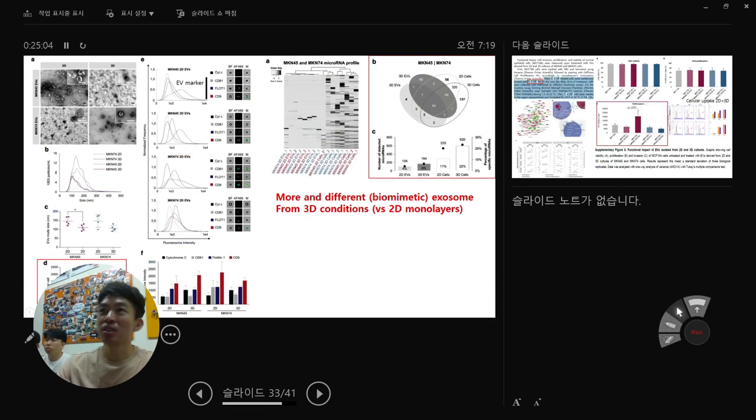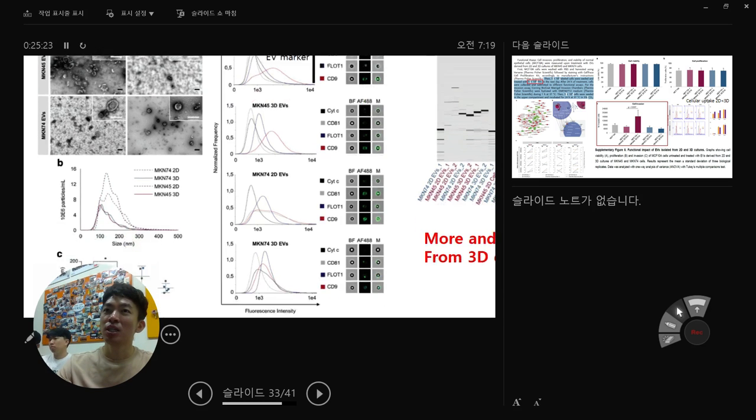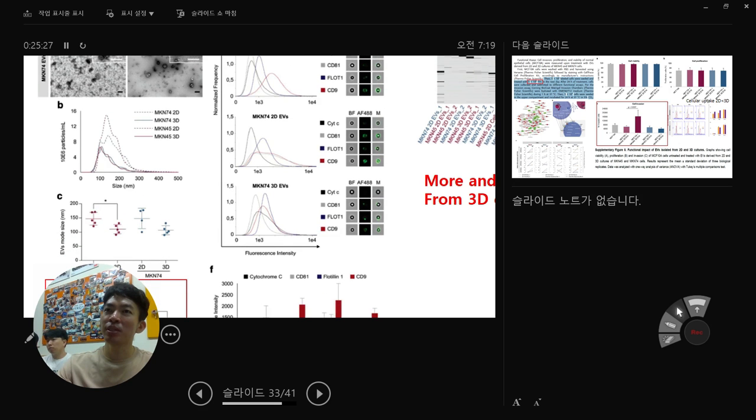So let's see. This is their EV, 2D and 3D. And this is a cancer cell. One is a less invasive cancer. The other one is a very invasive cancer. Maybe this is the more invasive cancer. 2D and 3D, yeah, similar morphology. And then particle size, a little bit of decrease in 3D, but in the other cell line, not much difference.